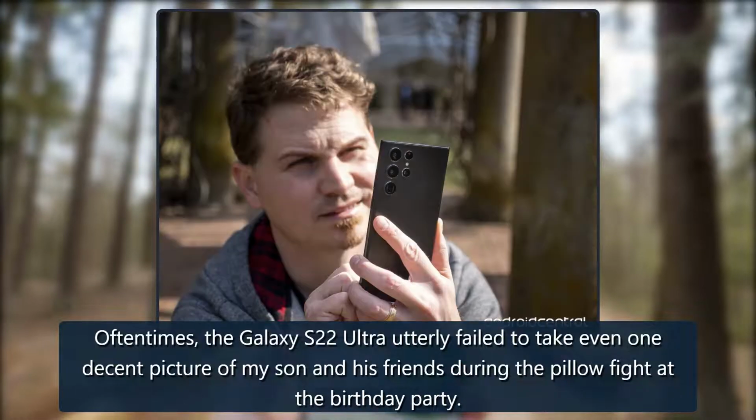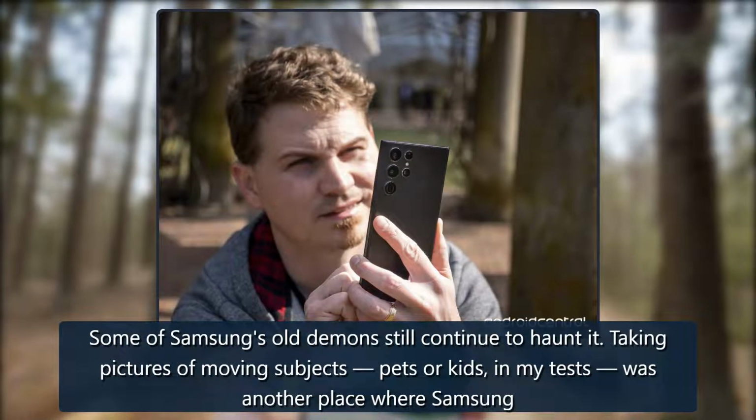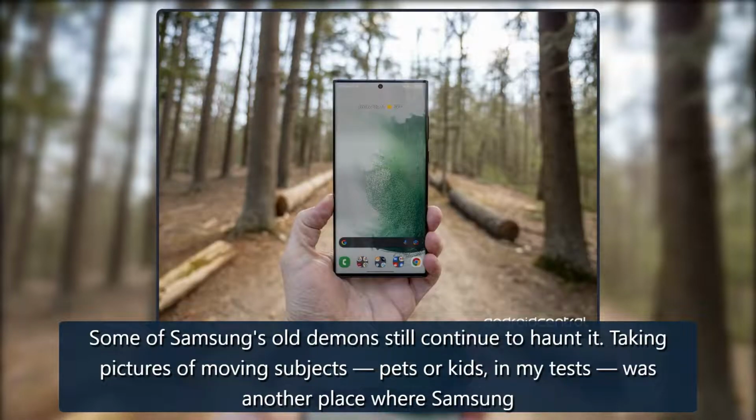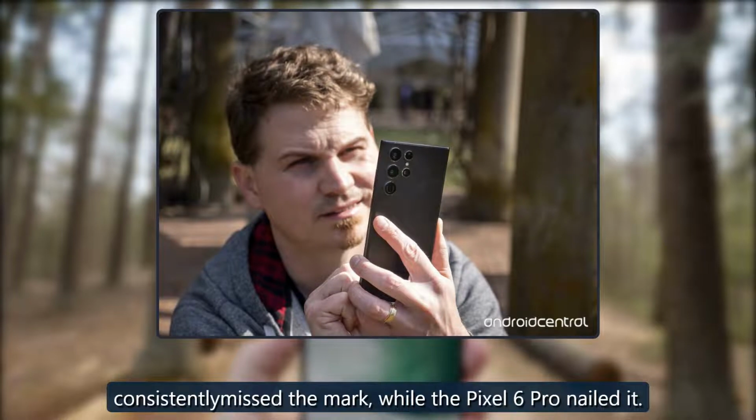Oftentimes, the Galaxy S22 Ultra utterly failed to take even one decent picture of my son and his friends during the pillow fight at the birthday party. Some of Samsung's old demons still continue to haunt it. Taking pictures of moving subjects, pets or kids, in my tests was another place where Samsung consistently missed the mark, while the Pixel 6 Pro nailed it.